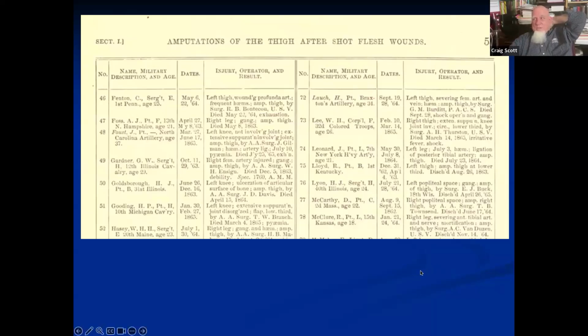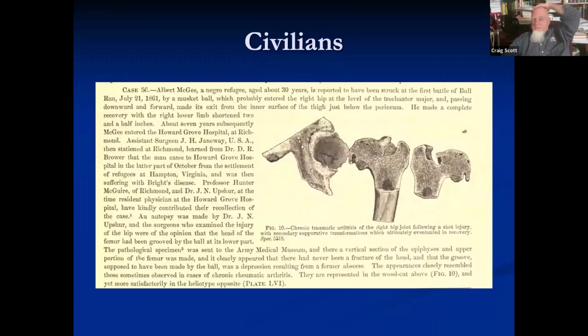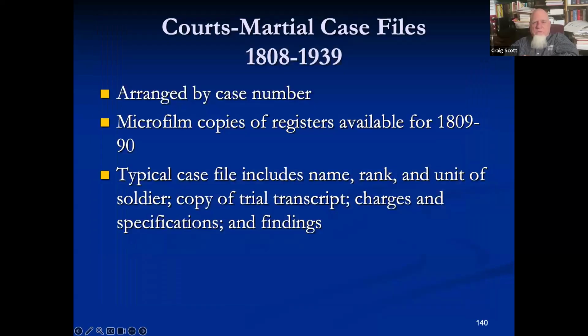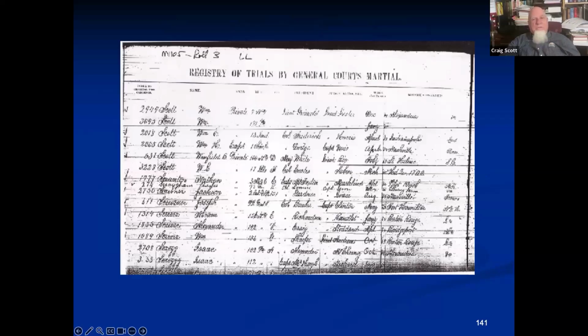So this is a list of all the people with amputations of the thigh after they were shot with a flesh wound. And here's a civilian, and here's an engraving that is included with Albert McGee, who's a Negro refugee, about 30 years old. And here is the actual photograph of what the engraving is from, which is also in the book. There are court-martial files for Union soldiers from 1808 to 1939. My own great-grandfather, I have a court-martial for from 1907. If you're looking for a court-martial for a Union soldier, contact me. I have a database of all of the stuff. Otherwise, you'll have to look at 3 rolls of microfilm for the Civil War.